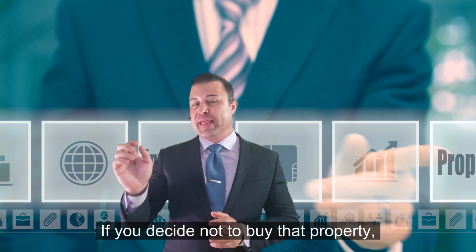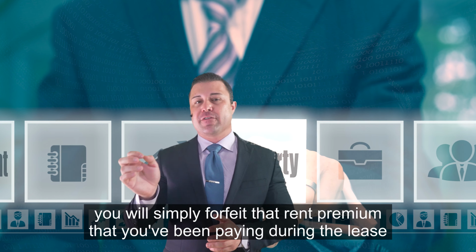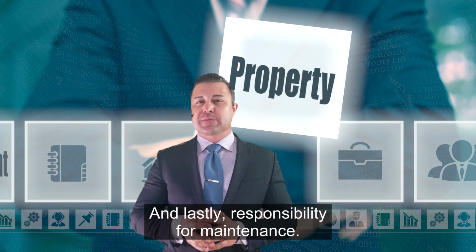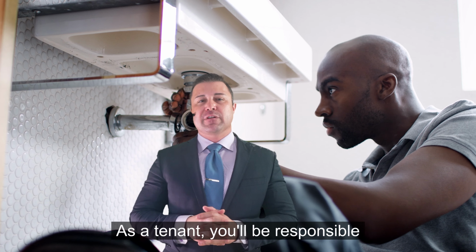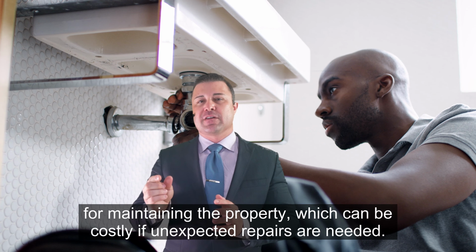If you decide not to buy that property, you will typically forfeit the rent premium you've been paying during the lease term, which could be tens of thousands of dollars. And lastly, your responsibility for maintenance. As a tenant, you'll be responsible for maintaining the property, which can be costly if unexpected repairs are needed.